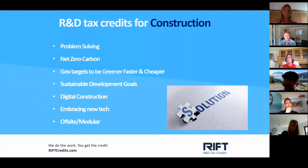So how does that fit for the construction industry? Problem solving is just part of what you do. Looking at the projects that you're all working on at the moment, interestingly, a lot of them do fit around the areas that I've got on here. So net zero carbon, government targets to be greener, faster and cheaper, sustainable development goals, digital, embracing new tech. When I say embracing new tech, I don't mean just using something new. That means in that context, you need to be either using something new in a different way, you need to be using something new and enhancing it, or maybe joining it with other tech that you're also using.